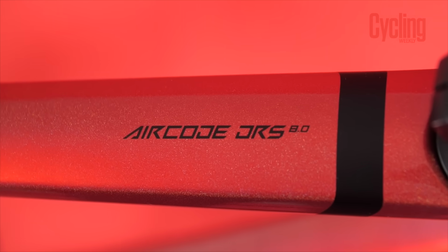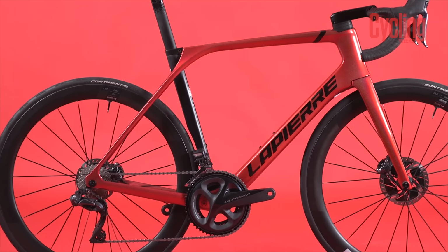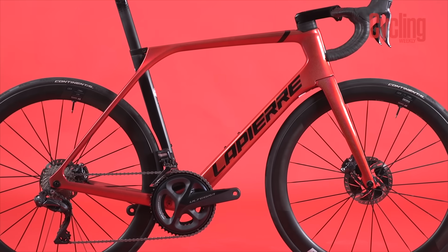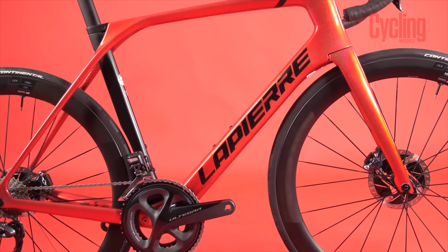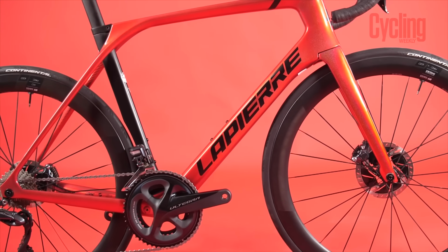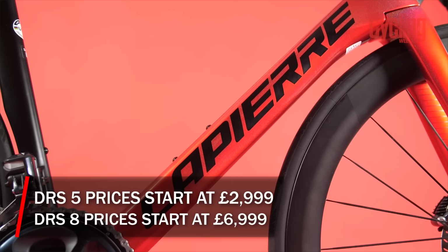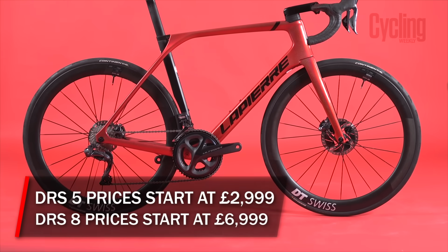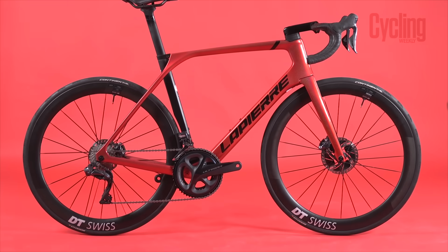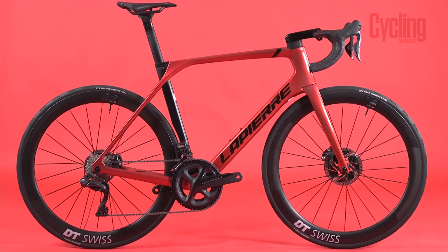The top of the range model is the Aircode DRS 8.0, which comes with Ultegra Di2 and a handlebar that can be adapted for tri-bars, which are included in the box. When we tested it, we called it an awesomely fast bike, perfectly suited to racing. Prices start at £2,999 for the DRS5, which has a Shimano 105 build, and £6,999 for the DRS8, which has Ultegra Di2.